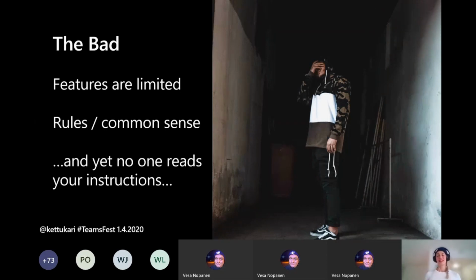This rule thing is actually something pretty interesting, because it's a discussion about when you have to make an official guideline or an official decision, and what's just common sense. Because, for example, if there's news in the intranet and I want to react to it, I want to create a discussion, but maybe I don't like the news.